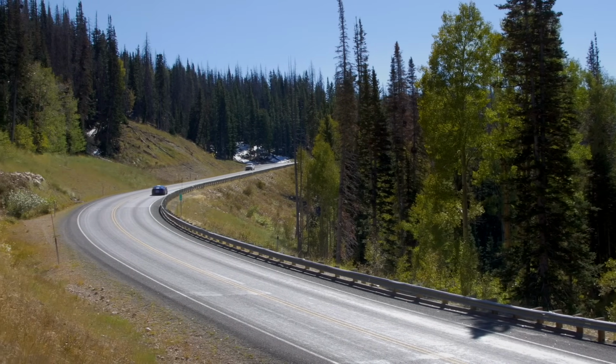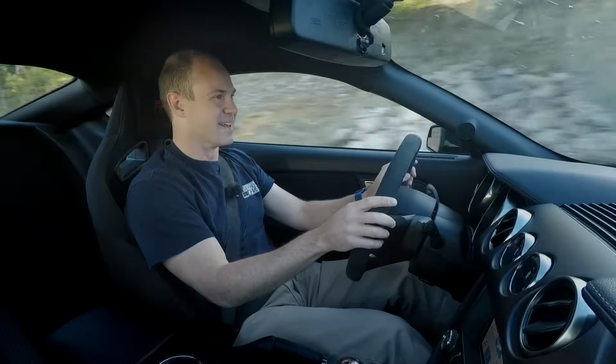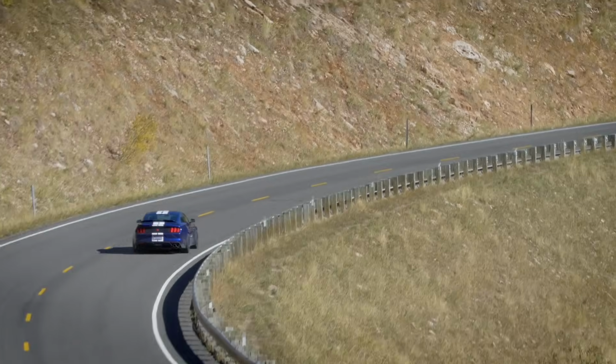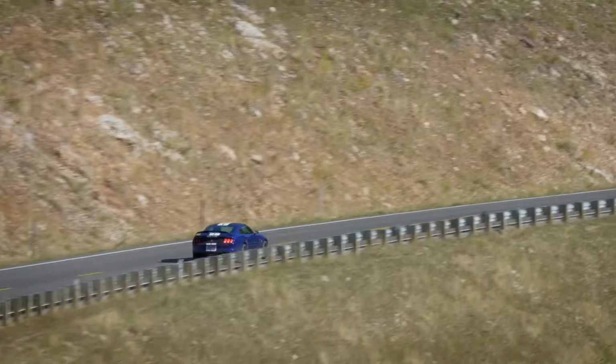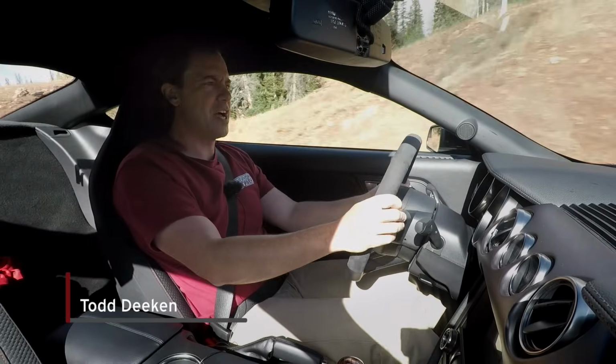And it makes for a much lighter steering feel. Oh, listen to that. If I think about what is the GT350, it's just theatrical. It's theatrical all the time. Ford's managed a unique combination.